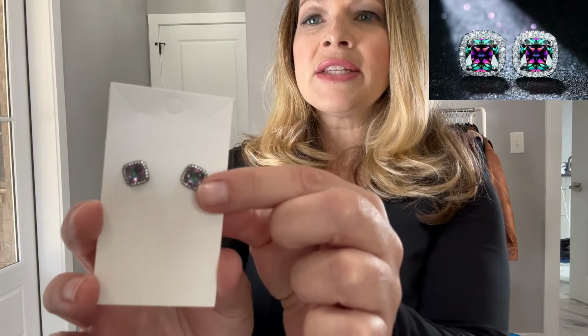Let me turn the light off and see if that works a little bit better. So you can see these are multicolored, really pretty, set with the clear crystals around it, but these are going to fit just like the other ones that I showed you. And these are $2.47, so this is a really great price for these.